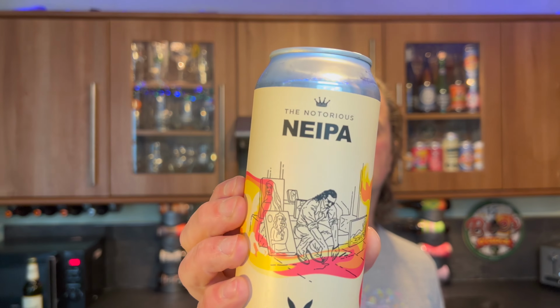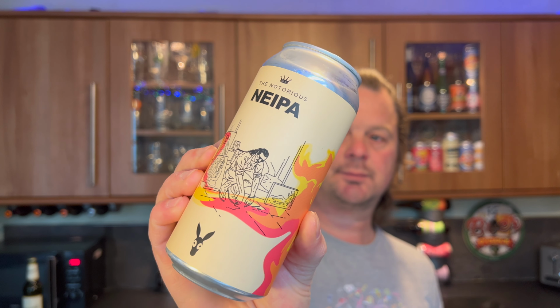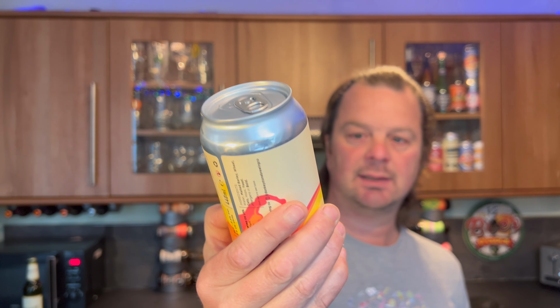The Notorious New England IPA, DonkeyStone Brewing Company, 5.5% ABV. DonkeyStone Brewing Company, really interesting brewing company. If you know anything about them, there's a little bit of kind of... What did we have last year? The last beer festival they did, I think they did an Imperial Stout or a Stout, and it was interesting to say the least. So I'm interested to try their take on a New England IPA.